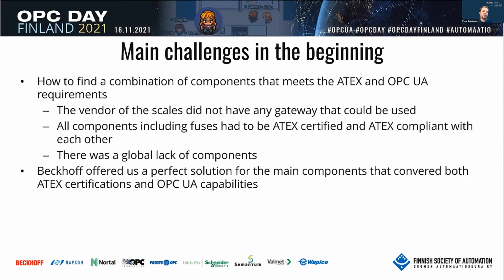Also, it's not just the big components, but all the small components in enclosures even had to be ATEX certified, like fuses. The fuses were really painful to find, and eventually we couldn't find the ones that we designed in the beginning. But when we changed the fuses, then we had to change the power supplies as well. So a kind of domino effect everywhere. But for our good luck, Beckhoff was able to provide us a perfect solution. The components were ATEX certified, and of course they have great OPC UA capabilities. And when we started to work together with Beckhoff to design this, everything started to proceed much better.